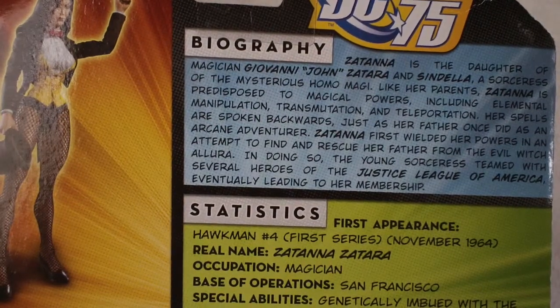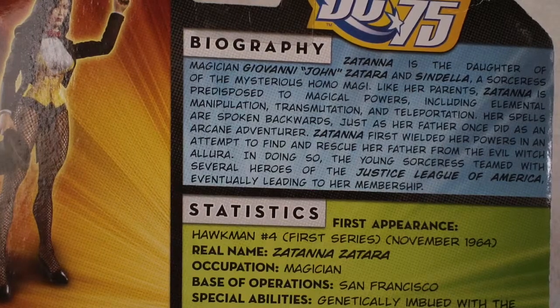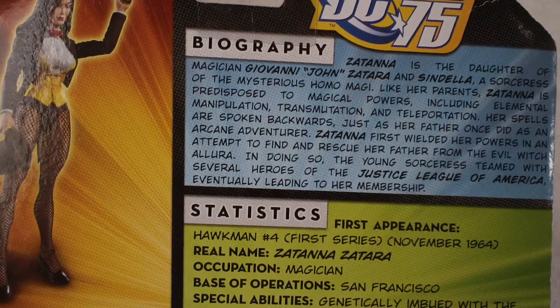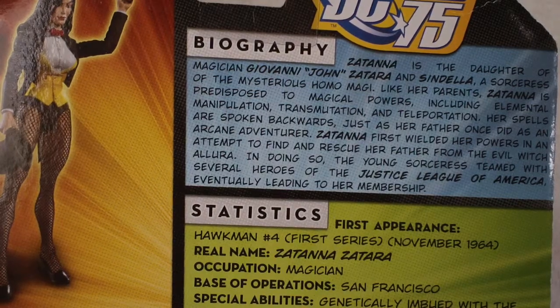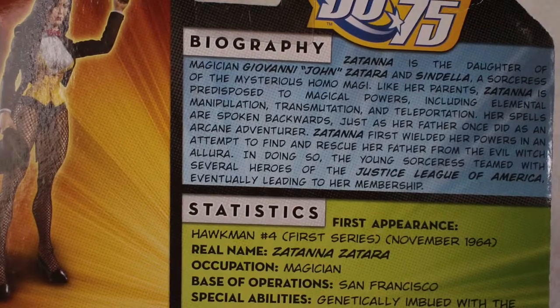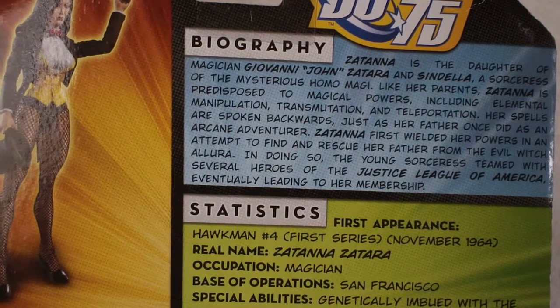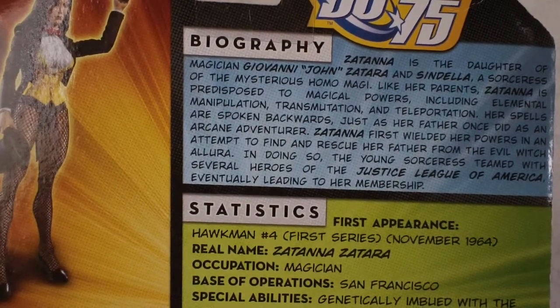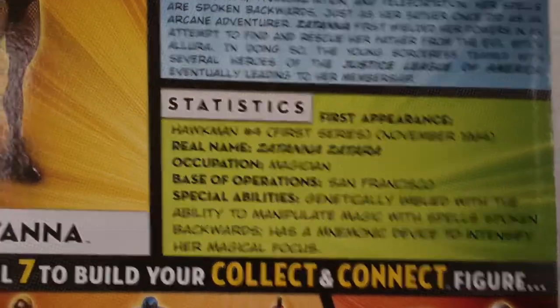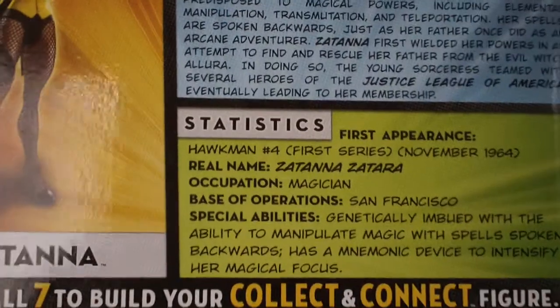In doing so, the young sorceress teamed with several heroes of the Justice League of America, eventually leading to her membership. Good gravy, Rob. Hopefully you made it through that. If not, mute me for a second and then you can read it yourself. I guess I'm so happy to get the figure, I lost the ability to read and sound out words.